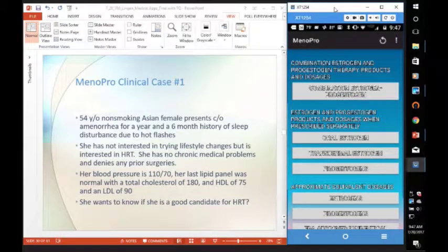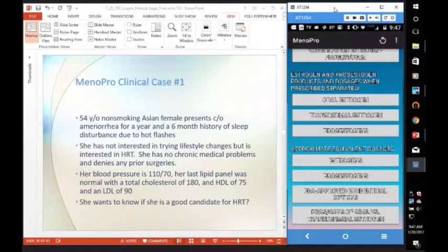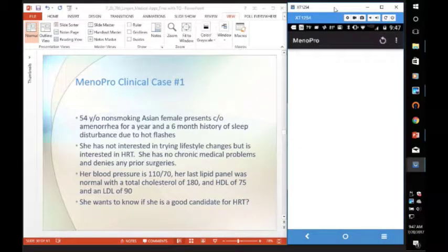Okay, and so it's going to list out combination estrogen and progesterone therapy products and dosages. And I'm not going to click on it because this is really moving very sluggishly. But it would give you options and doses. The next category would be estrogen and progesterone products and dosages when prescribed separately. And then approximate equivalent dosages. Let's see when we push the FDA-approved bioidentical options, if we could get that to pull up, that was kind of interesting.